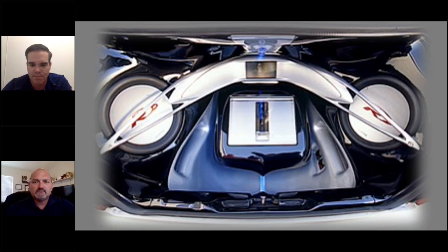Now we have some pictures of a vehicle you guys did that had the amps and all that stuff. Yeah, we'll get to that. That's the second gen. We'll get to that one here. That was an '05, I believe. So let's move on.